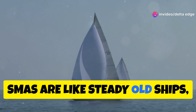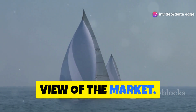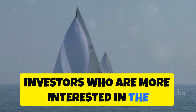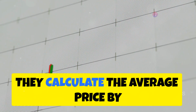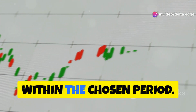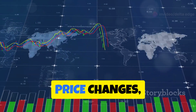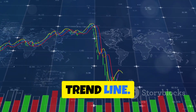SMAs are like steady old ships, providing a reliable but somewhat delayed view of the market. They are often used by long-term investors who are more interested in the overall trend than short-term price movements. They calculate the average price by giving equal weight to all data points within the chosen period. This makes them less sensitive to recent price changes, providing a smoother and more stable trend line.